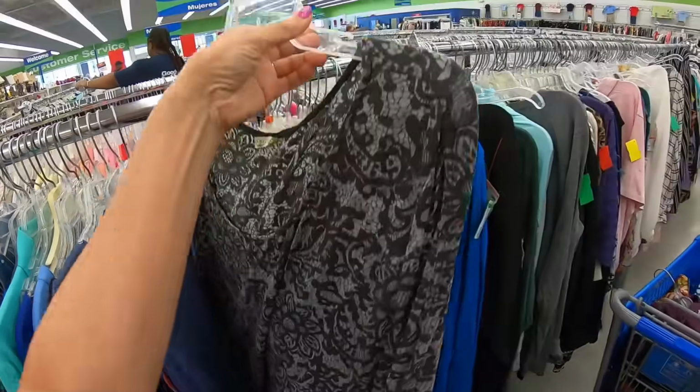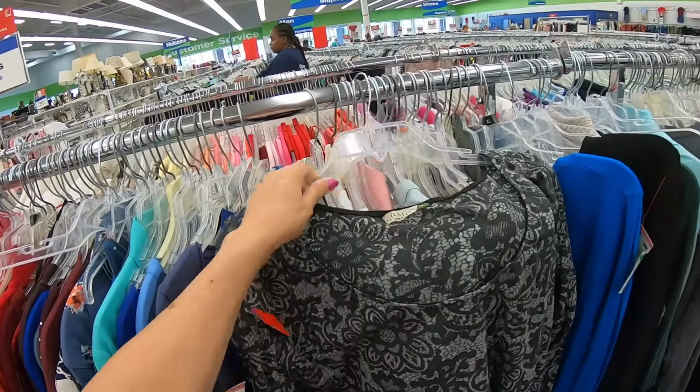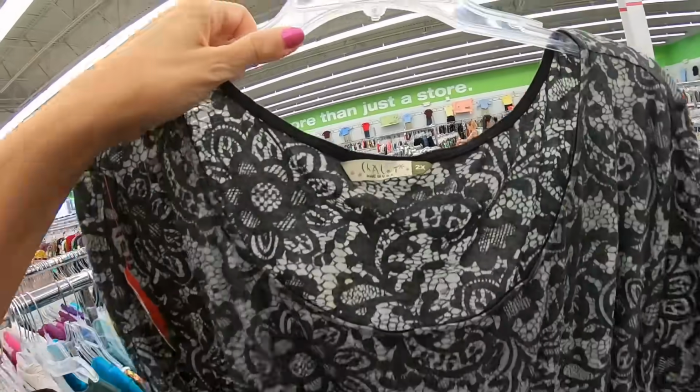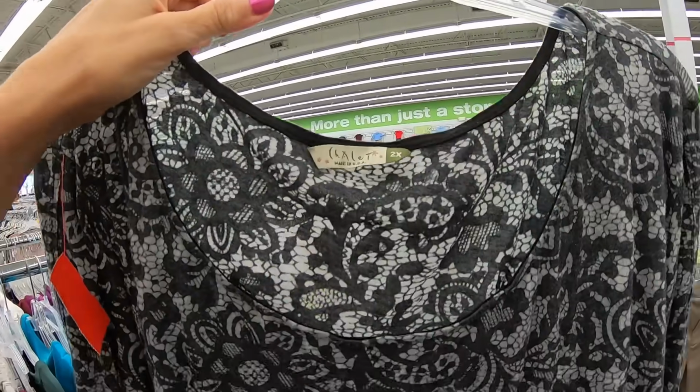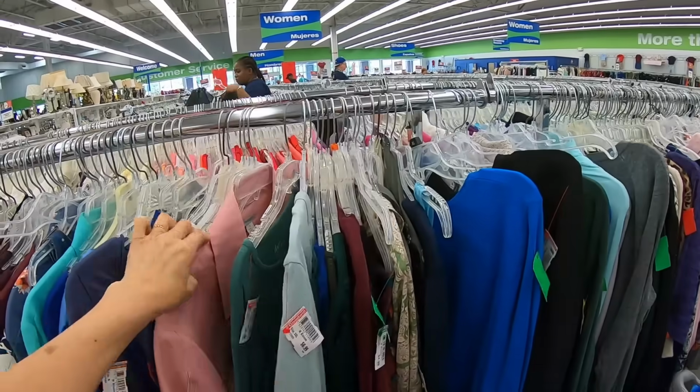Chalet, this is made in USA. Let's see what they want for this one. Oh, it's red tag, $6.99. That is a keeper. I like this name, I do well with it. Anytime something's made in the United States, it always causes me to pause and take a look at it.